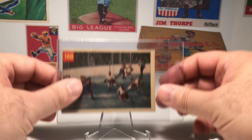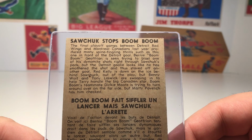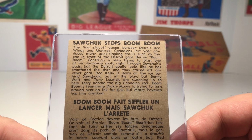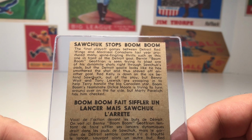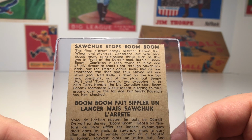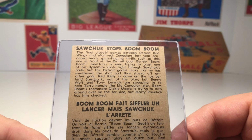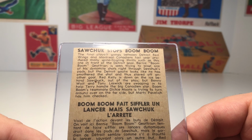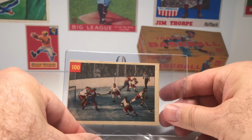Let me look at the back here real quick. It says the final playoff games between Detroit Red Wings and Montreal Canadiens last year produced many spine-tingling thrills, such as this one in front of the Detroit goal. Bernie Boom Boom Geoffrion is seen trying to blast one of his dynamite shots right through Sawchuk's pads, but the Detroit goalie looks like he has smothered the shot and thus staved off another goal. Red Kelly is down on the ice behind Sawchuk out of the play, but Benny Voigt and Tony Leswick are sweeping in to help Terry handle the big Canadian star. Boom Boom's teammate, Dickie Moore, is trying to turn around over on the far side, but Marty Pavlich has him checked. So again, just a great card with a lot of great players on there.